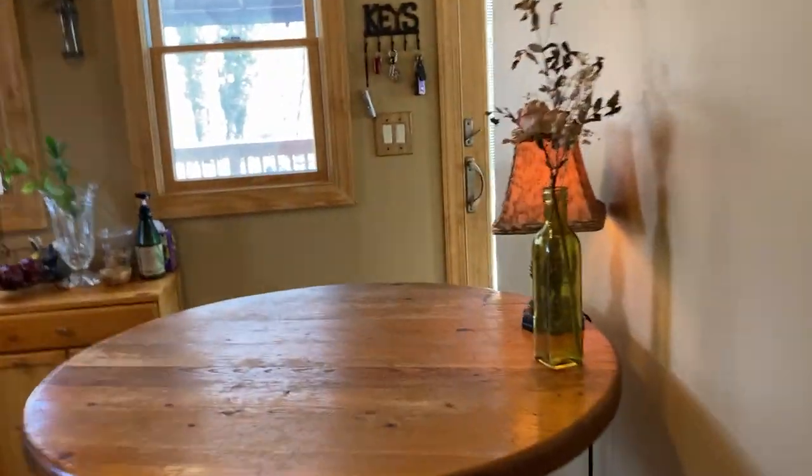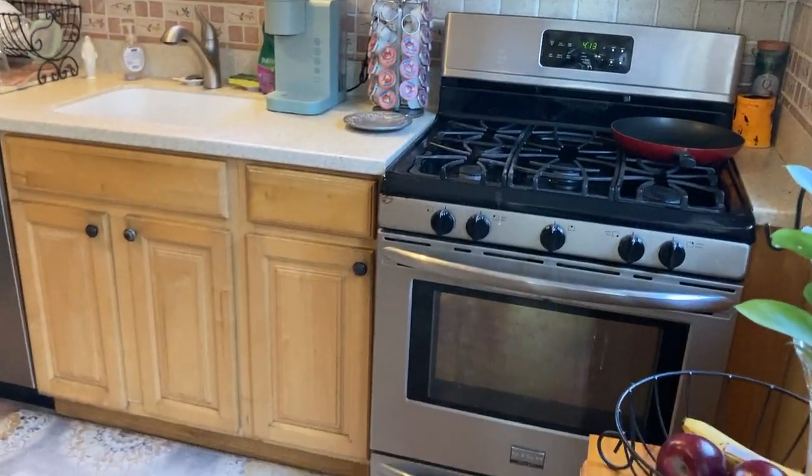Here we have the updated kitchen. Featuring all stainless steel appliances. Dishwasher, 5-burner gas range, microwave. Corian counters. Nice neutral decor. Oversized 42-inch cabinets for lots of storage.